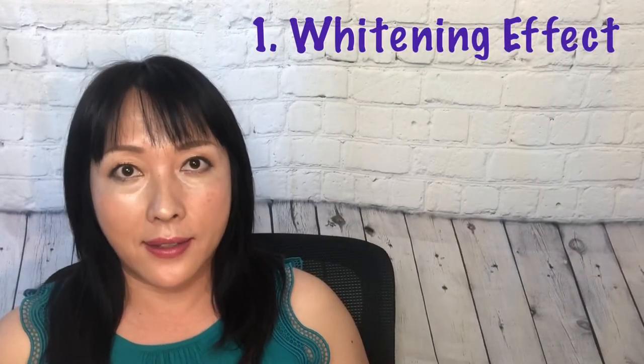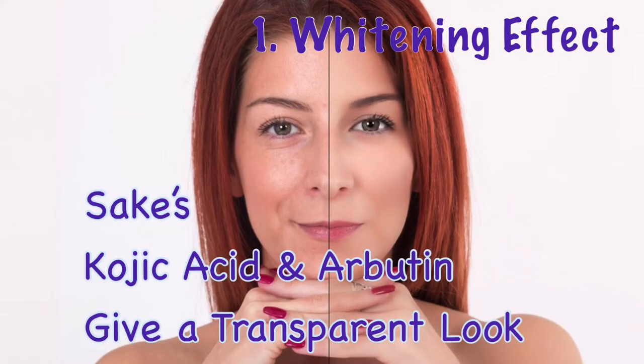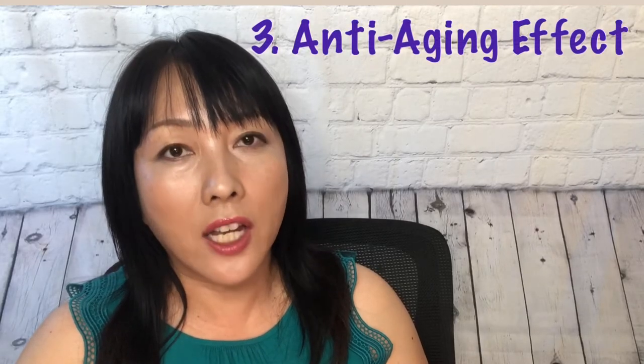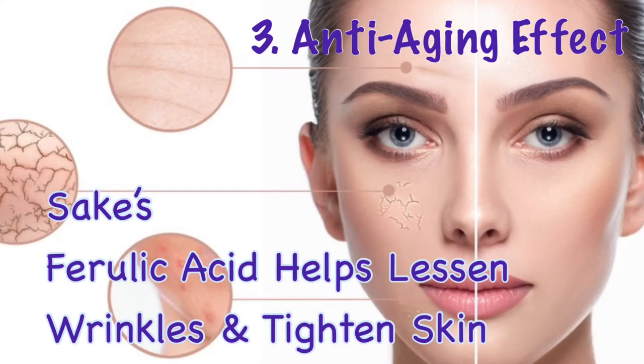First, a whitening effect. Sake contains kojic acid and arbutin, which suppress the production of melanin pigment and keep the skin looking somewhat transparent. Second, a moisturization effect. Sake contains over 20 kinds of amino acids, which hydrate your skin and smooth your skin's texture. Third, an anti-aging effect. Sake contains ferulic acid, which is a kind of polyphenol. It gives an anti-aging effect, including the lessening of wrinkles and tightening of the skin.